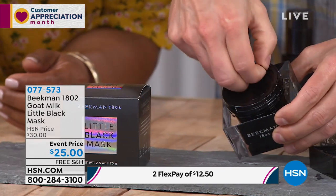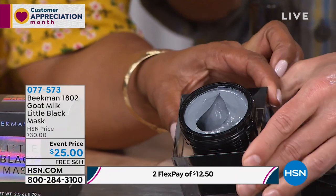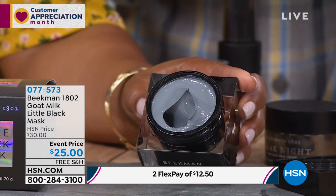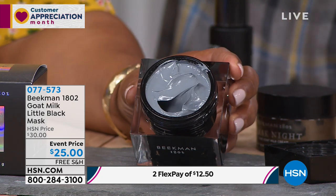Open it up. Open it. You're so slow. It has the goat milk in it. Look at that. It's actually creamy. So when you put it on, it's not that thick mud that goes on your skin. It actually feels like you're putting paint onto your skin.